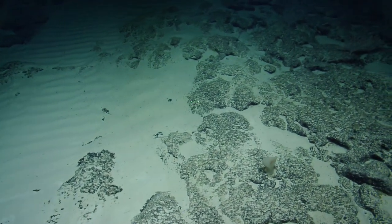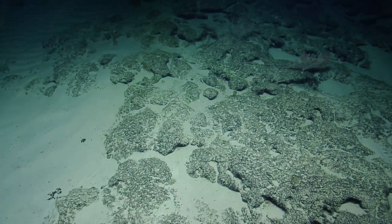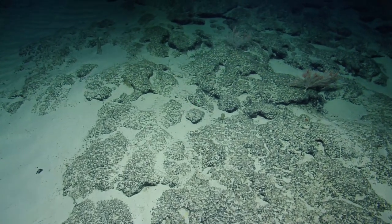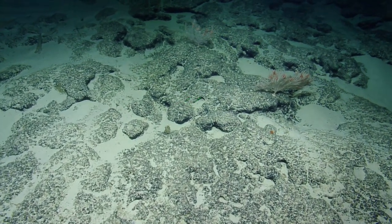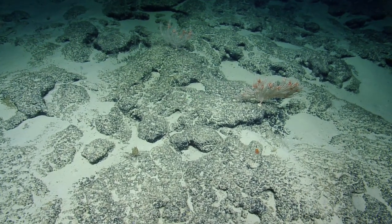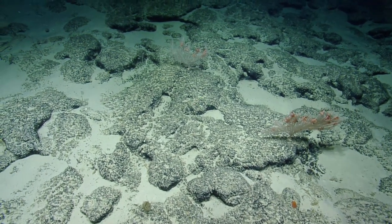So from chat: are sea pens and bottle brushes in the same genus? How to tell them apart? What are bottle brushes? That's the Chrysogorgia. In the same genus? No. They actually belong to different families. There's been a lot of changes to the taxonomy recently.